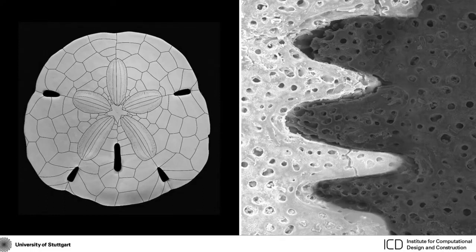For an organism, the production of material is way more energy intensive than the distribution of the information of how to arrange the material spatially, right? So in most of the evolutionarily optimized structures in nature, we can find that the structural systems of how, for example, the plate skeleton of the sea urchin is conceived is really very efficient in terms of the structural capacity and the material usage for reaching a certain strength.